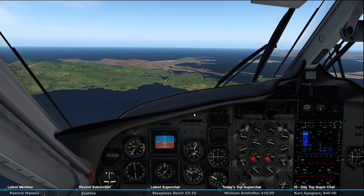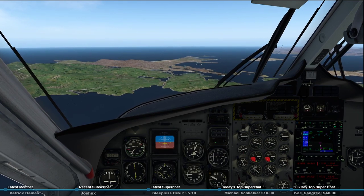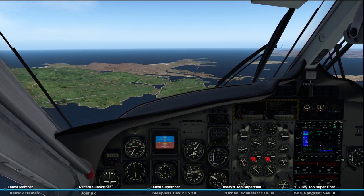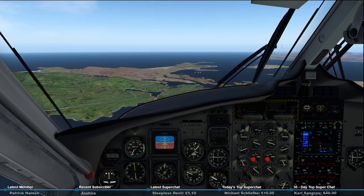I mean, a lot of luck in this stream today. After the approach into Glasgow, the tyres had to be replaced. A kind of impromptu diversion into a US aircraft carrier, which went quite well. And then we'll now try and butter it into Barra. We'll see what goes on.